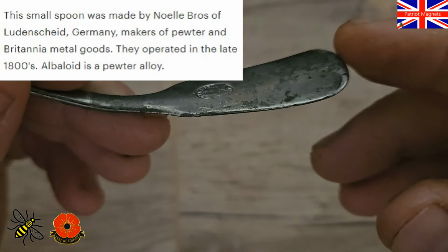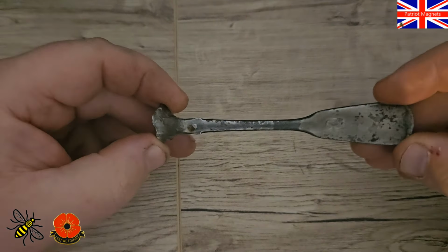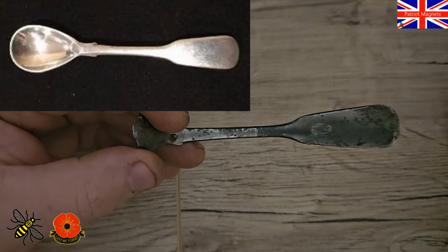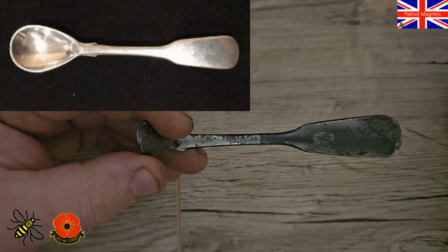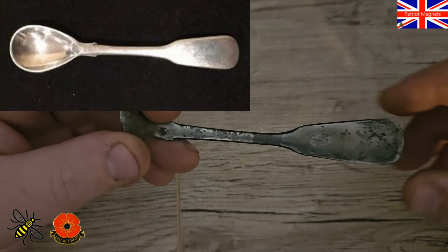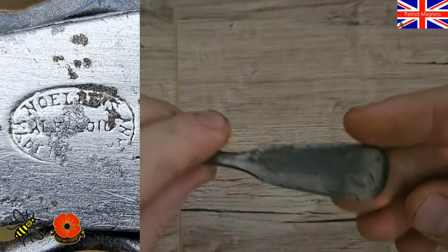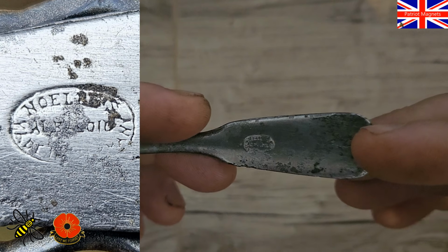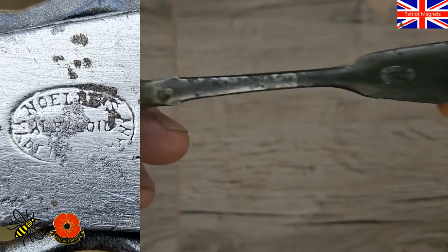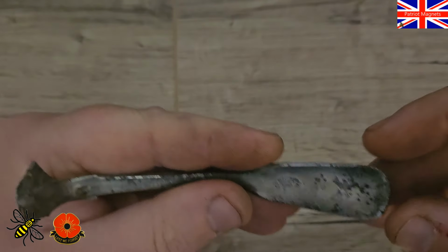And looking at the history side of it, you know, if it's early or late 1800s, I'll put a picture up on screen now of what close resemblance I can find, and it's come under rare Noel Albaloid pewter alloy spoon made in Germany. And it's actually everything that I look at, it does say the word rare. So it's a shame it's broken, and it's a shame it's bent. But that is possibly one of my oldest magnet fishing finds, if it's early 1800s. I have found a couple of late 1800 finds. But this, if it is the early one, then it's the oldest one I've ever found, oldest find, oldest treat. So there you go, a bit of history about it. Excellent.